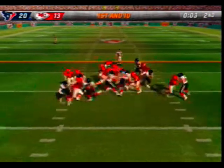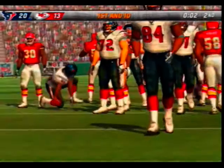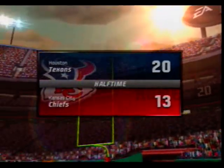Looking upfield. Harris comes up to make the play at the 19. Going into halftime, the score is 20-13, Texans.